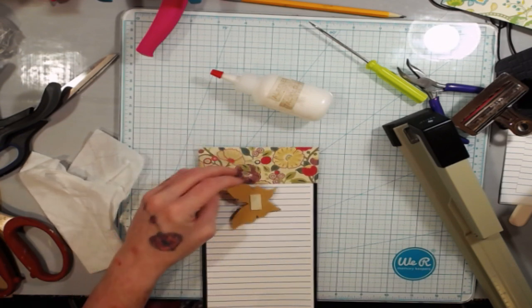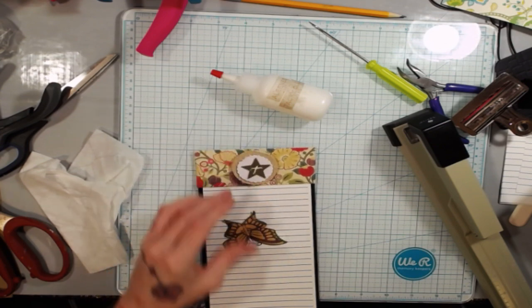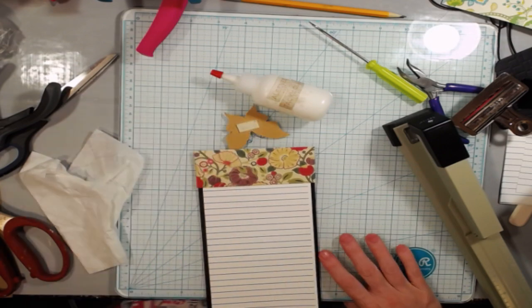I gotta turn my heat gun on though, because that thing ain't sticky no more. And I think I'm gonna pull it off anyway. Either that or that. What do you guys think? The star? The butterfly? That's all I really have that'll work, I think. No. Yeah, I like the butterfly too. I'm pretty partial to that butterfly. Okay, I think I'll use the butterfly.